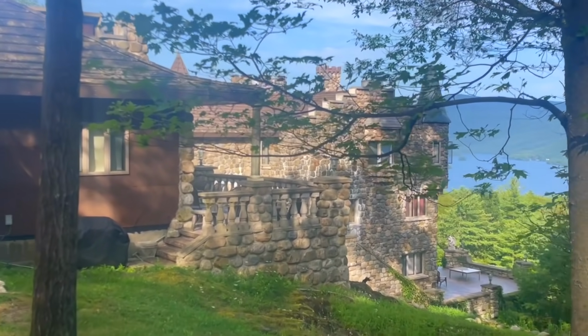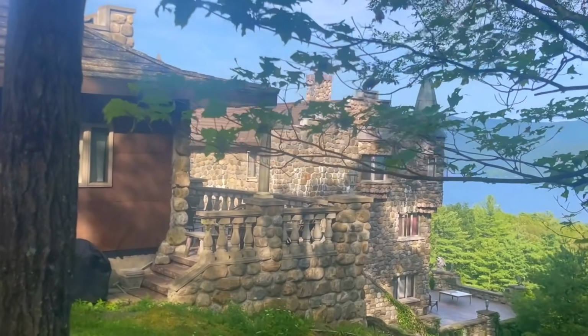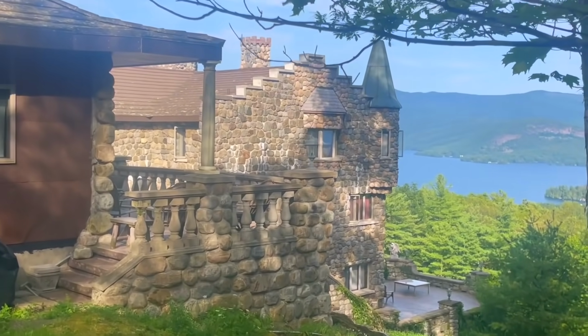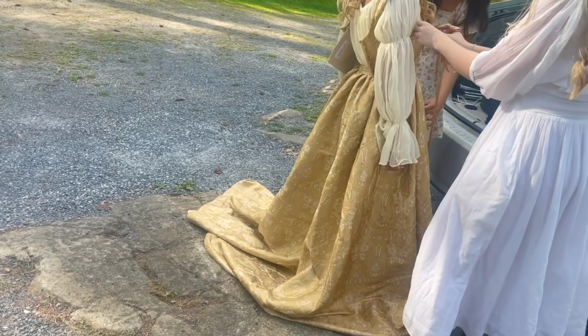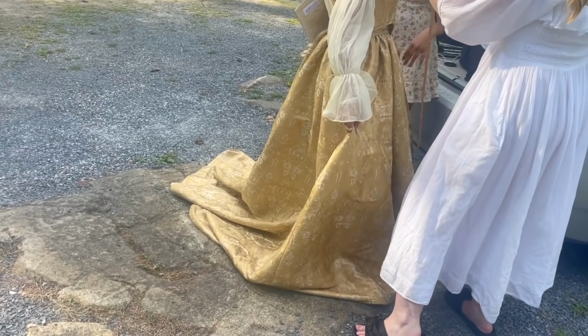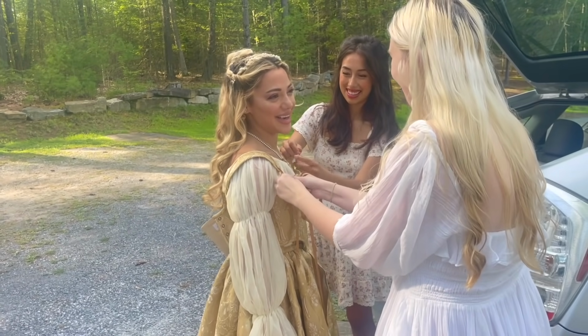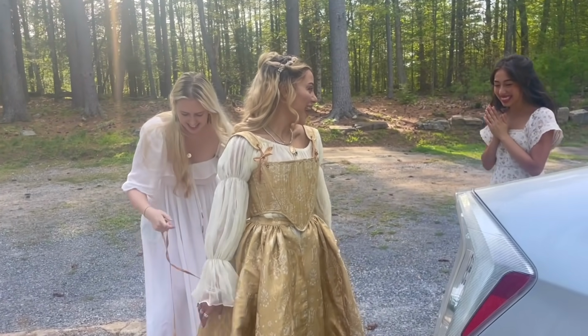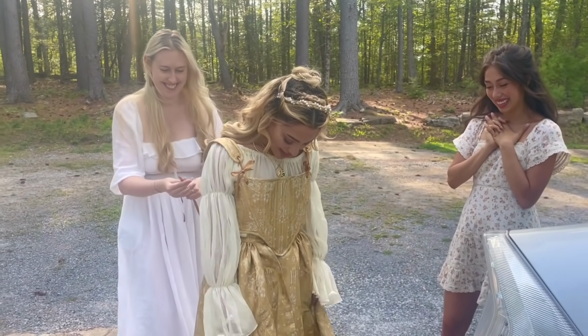The castle where we're gonna be taking our engagement pictures. Wow. Oh my gosh, it's so pretty. So I did my own makeup in the car. I'm kind of impressed. Probably mine, honestly. Skirt's so pretty. It's okay. I feel so pretty right now. Yeah, I love it.